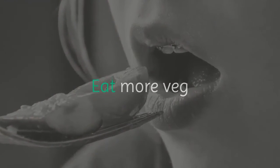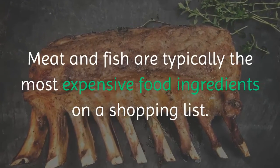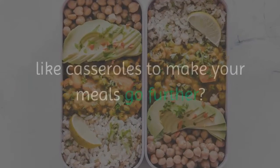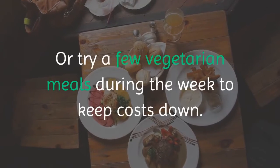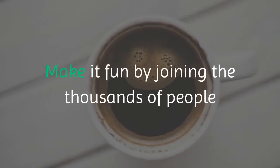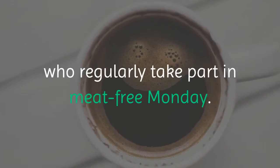Eat more veg. Meat and fish are typically the most expensive food ingredients on a shopping list. How about adding vegetables to meat dishes like casseroles to make your meals go further? Or try a few vegetarian meals during the week to keep costs down. Make it fun by joining the thousands of people who regularly take part in Meat-Free Monday.